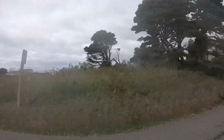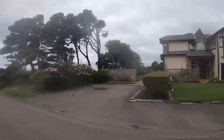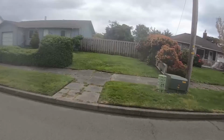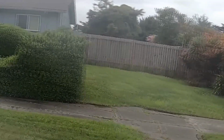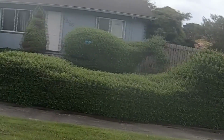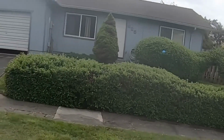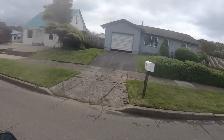It's amazing. Even the weeds, they get really pretty flowers on them too. And this guy's getting a little creative with the hedge trimmer. He's got a whale of a tail there in his yard. It's actually pretty cool. Looks like he might be doing something else there in the front, working on it.